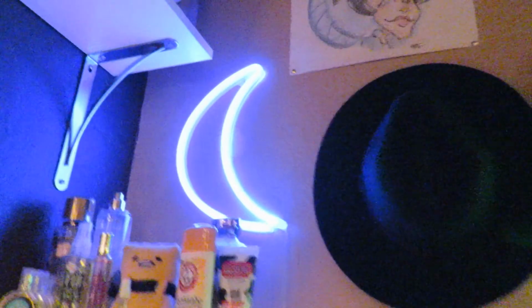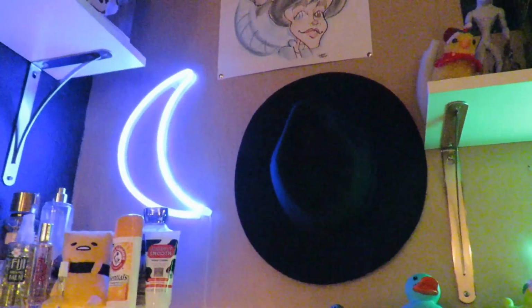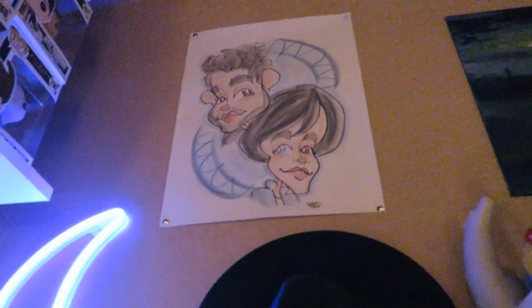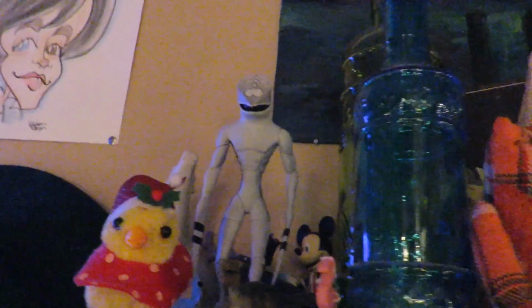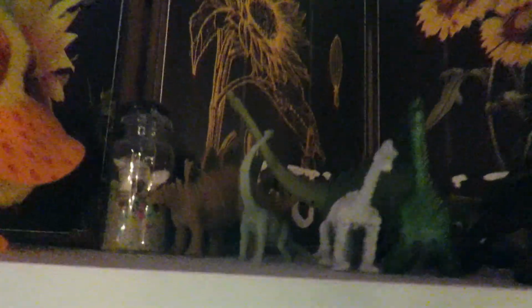And then over here we have my moon, which I love so much. These were both Christmas presents. Another hat. We have a caricature drawing of me and Israel from when we went to an amusement park. And then up here we just have some really cool knickknacks, some statues, more dinosaurs.